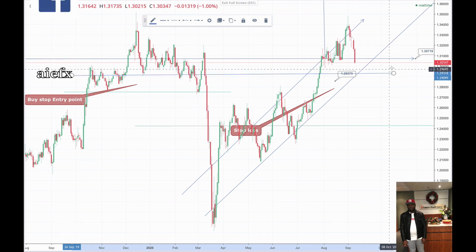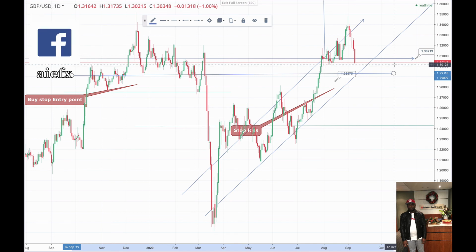If you want to trade today, tomorrow, this week, it's a downtrend trading. I'm trading downtrend throughout this week. That is Great Britain pound USD, Euro USD. If you feel like trading, just come to the market and trade: sell Great Britain pound USD, sell Euro USD. So this is what I trade.